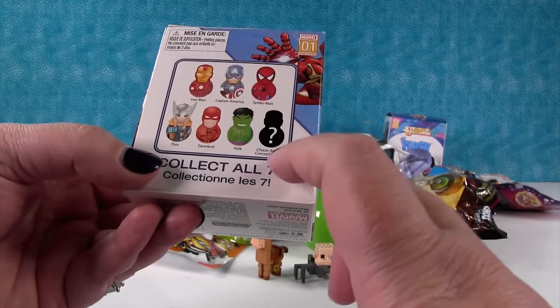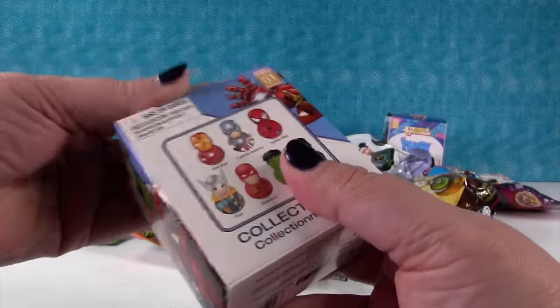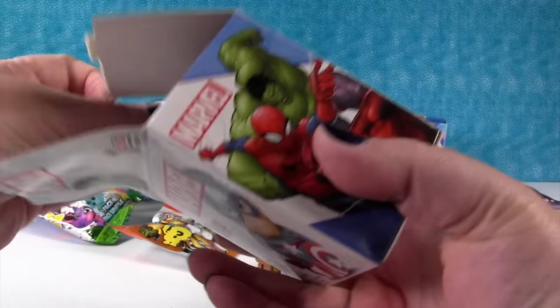Okay, but check it out. There's also a Chase figure. There are. I love when there are rare Chase figures. Me too. So let's see who we get.